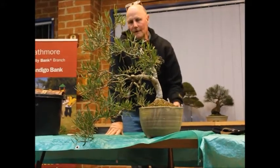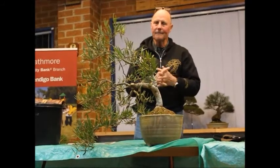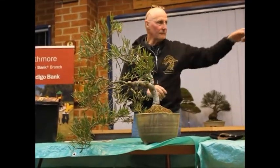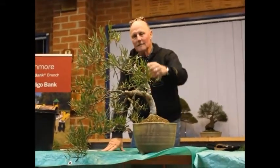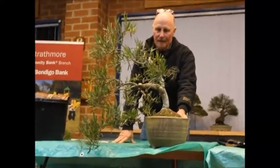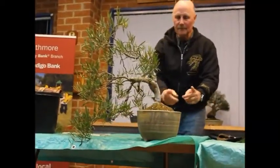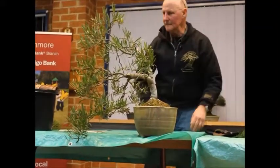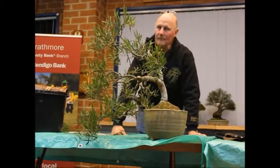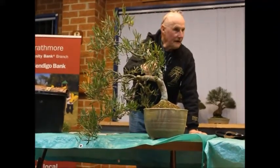I saw a wonderful one in Tasmania last year, a really old tree. It was at Will Fletcher's nursery. It didn't belong to Will. Will's the guy who grows the Huon pines. He was minding it for someone. And that's what inspired me to get this tree from him. The one he had in the nursery was probably this wide at the base. Just a beautiful piece.